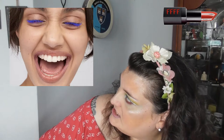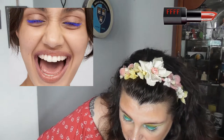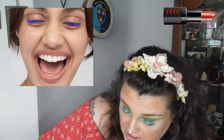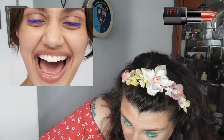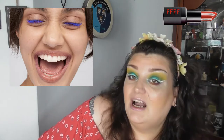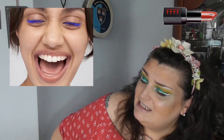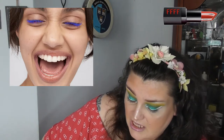They've also got this post up. Water resistant, volumizing effect, flexible wand, colour mascara. Now, I love me a bit of colour mascara. You will have seen, I hope, my tutorial where I actually use a Jeffree Star liquid lipstick to do liner, mascara and lipstick. But yeah, I love coloured mascara.